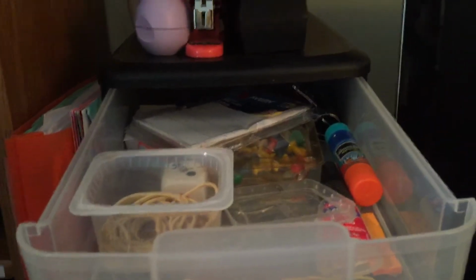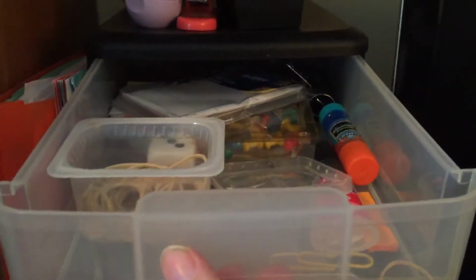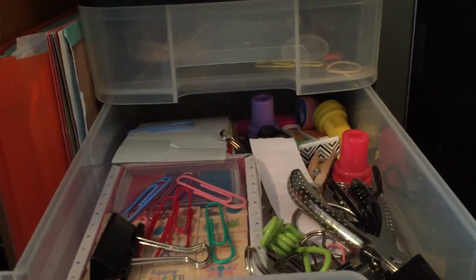Chalk. This folder here is all my son's work when he was struggling in public school. So I kept some examples of his work to show how he progresses, and a calendar. And this little organizer here, let's see, the top we have glue, tacks, paper clips, super glue, rubber bands, a dice, binder clips, flags, paper clips, hole punch, stamps.